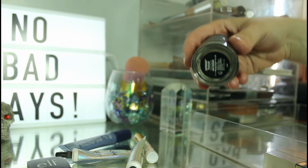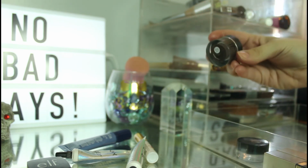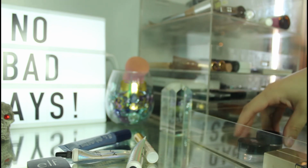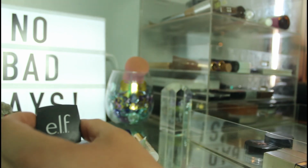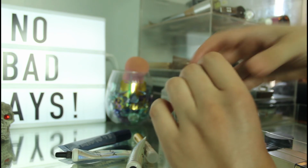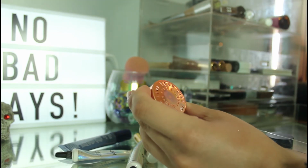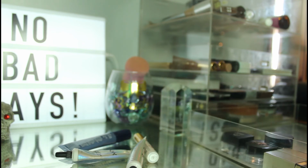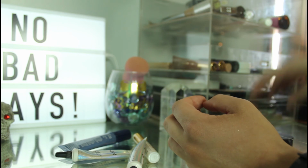I have some brow pomades. I have the Anastasia Dip Brow in Ash Brown. And then I have the e.l.f. pomade in Espresso. So keeping both of those for sure. I have this e.l.f. cream eyeliner in black. Definitely keeping that. And then I have this Steve Laurent, like a potted lip balm. I love this. Definitely keeping that as well.